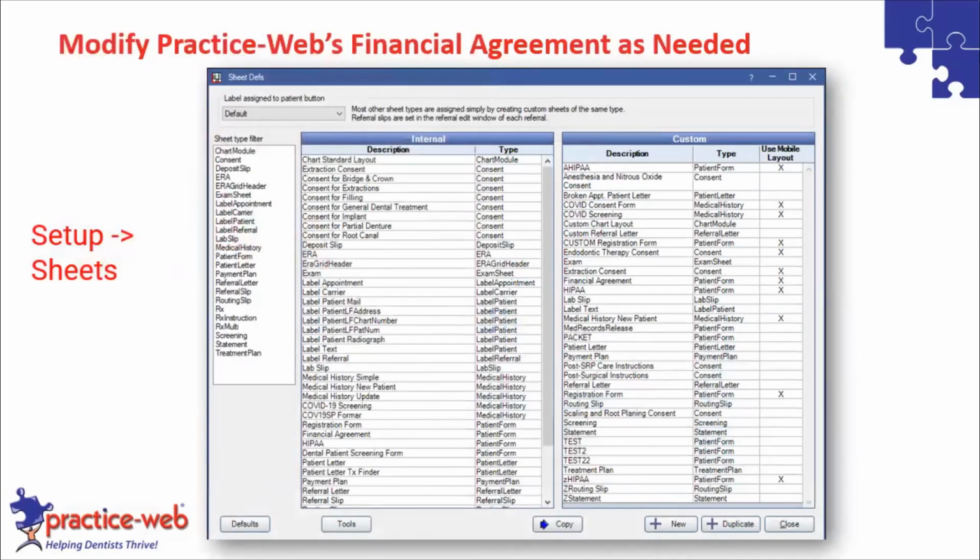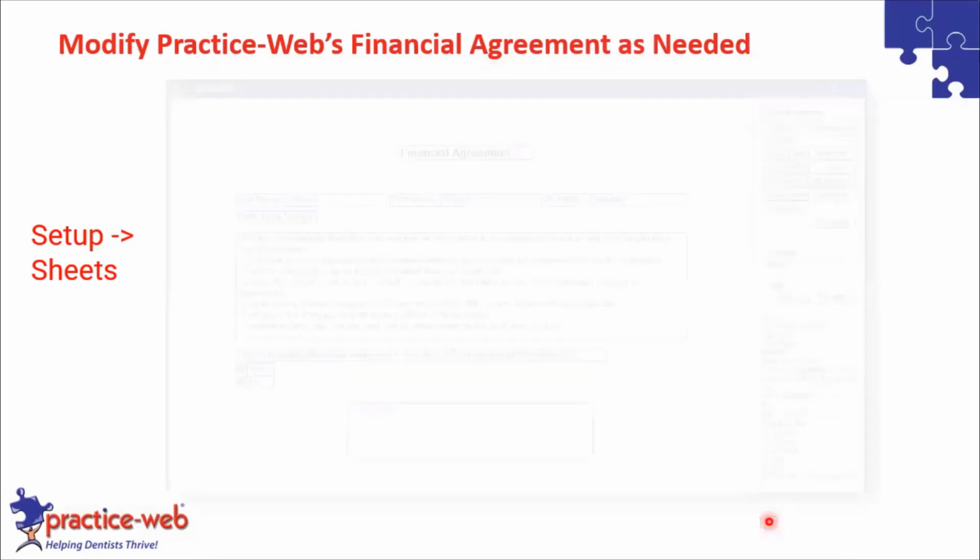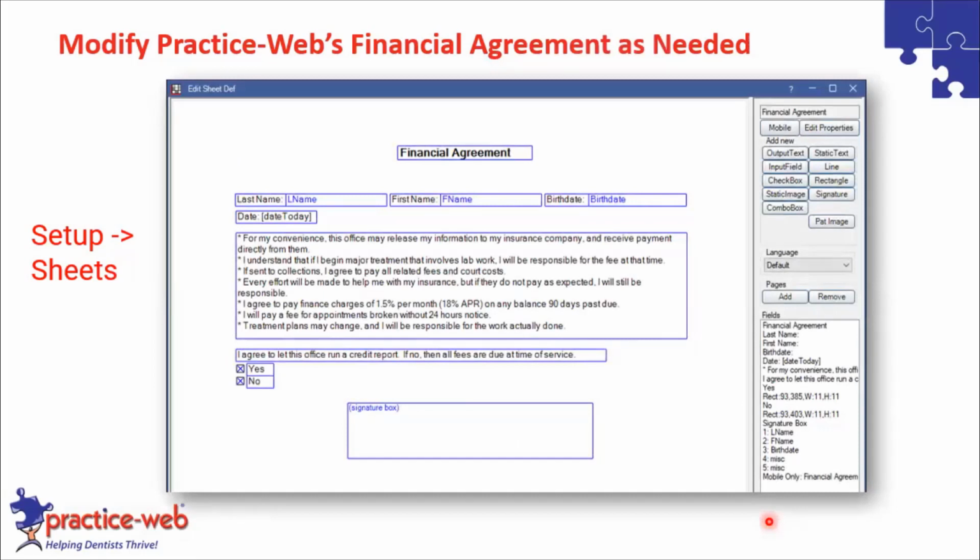Now, if you need to modify the default agreement that we provide, and ours is just a default, very basic agreement, you should go ahead and look at that, modify it, and maybe you already have done that, but look at it again, make sure all of those items on the checklist are included. Just go to the Setup menu in PracticeWeb, and then Sheets, and you can simply go to the financial agreement over here. And if you don't have it here, that means you're probably not using it. Then it's going to be on this side, and you just copy it over, and then you double click on the financial agreement once it's on the right side, and then you can modify that as you wish. So I can show you an example of that right here. So this is what the default might look like. Again, you may have already modified this, but go in here and just check it out.